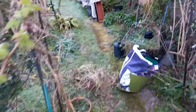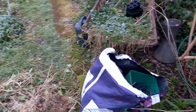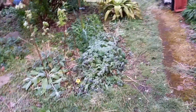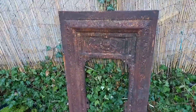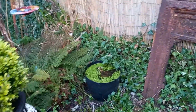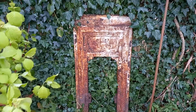Right, I've been doing a bit of tidying. That's my rubbish. That's going to the communal dump. One good thing came out of it as well. We discovered these up the top of my neighbour's garden, the old cast iron Victorian fireplaces that were in the bedroom. So we've claimed those. There's one there, and there's one there.